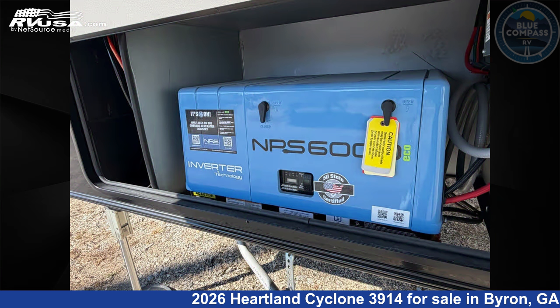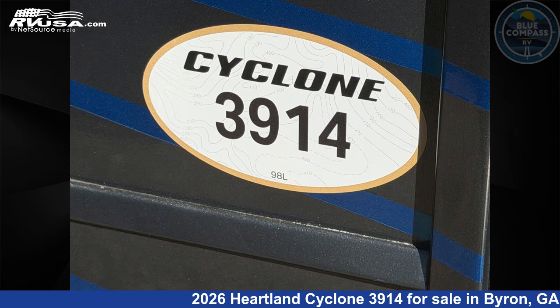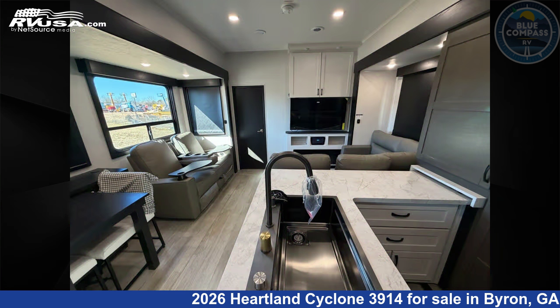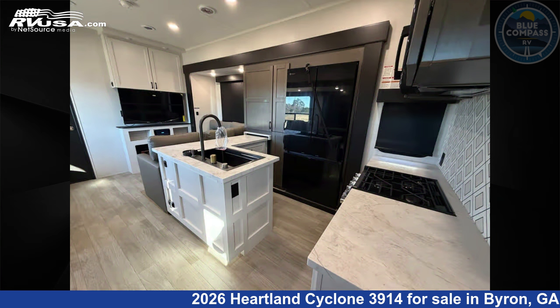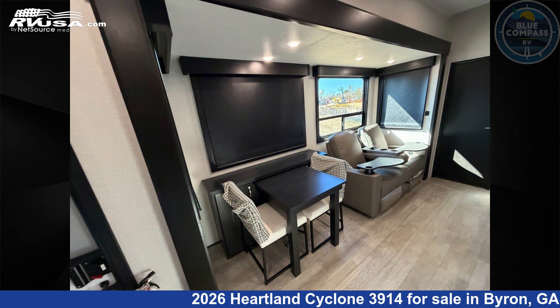This new Heartland is 47 feet 0 inches in length and features sleeps 8, slide-out, and 106 gallons fresh water capacity. The floor plan layout of this toy hauler features bath and a half, front bedroom, loft, 2 entry/exit doors.